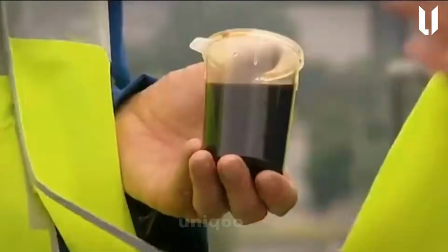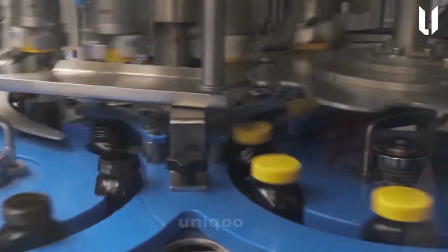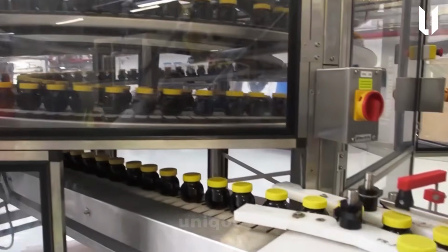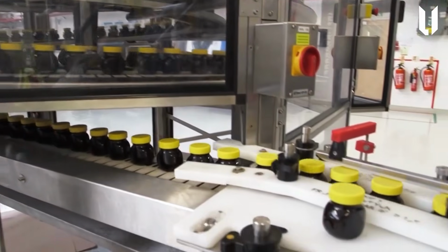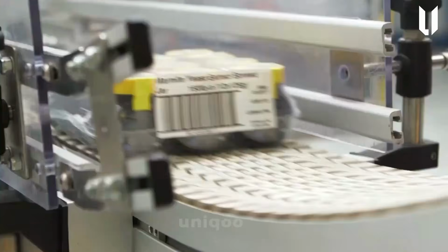Once the Marmite reaches the right consistency, it is packed into jars. Machines fill the jars with the paste, ensuring each one contains the correct amount. The jars are sealed tightly to keep the Marmite fresh.